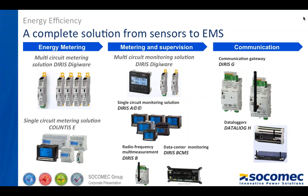And we have another kind of product, which is products to communicate. In your presentation, you talk about gateways. So we have a lot of gateways with different kinds of protocols to pull the data directly from the meters and to send it to a cloud system. So we can go to the next page.